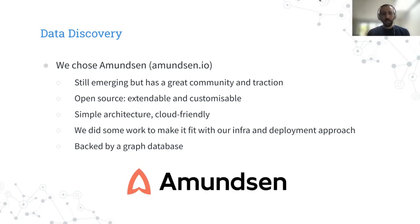Another key point about Amundsen is that it's backed by a graph database. So the metadata is natively represented by a graph. So anything that requires connectivity, like lineage or maybe complex ad hoc insights on the data, you can access the graph database and query that.